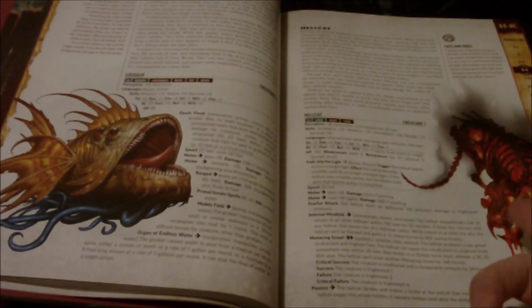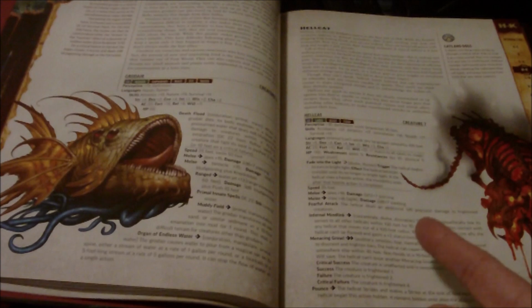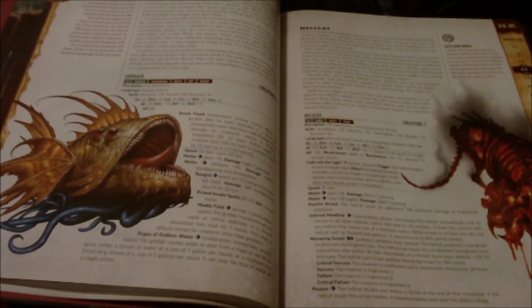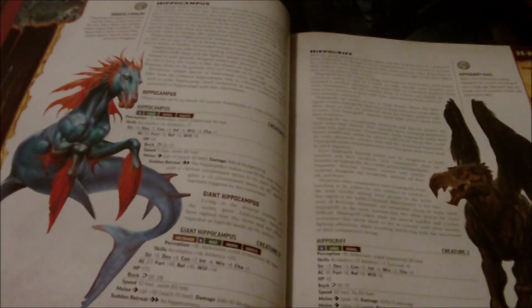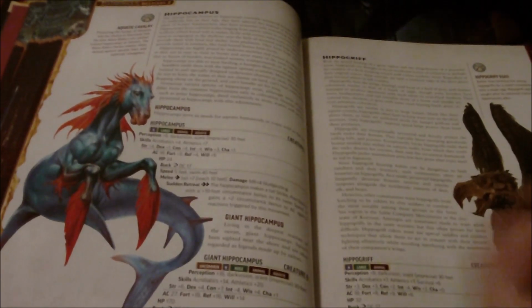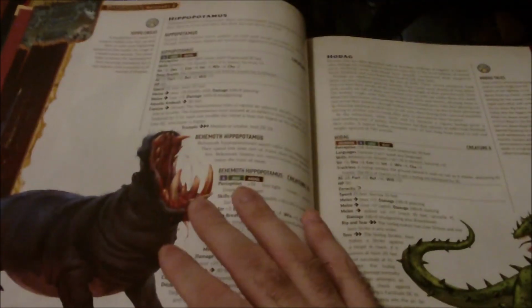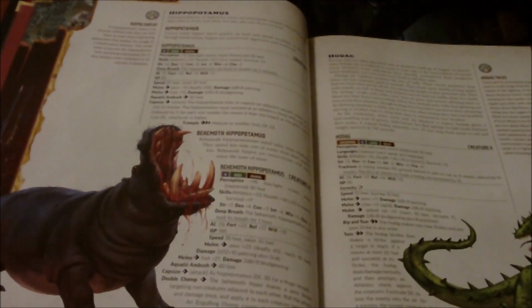Hellcat, and what's actually kind of cool is that the Hellcat description talks about how they really don't get along with hellhounds. So it continues the cats and dogs thing here. Something else I should really point out is that a lot of these creatures will also have a little blurb as a sidebar, and it's just really interesting little stuff to have.